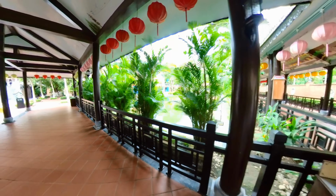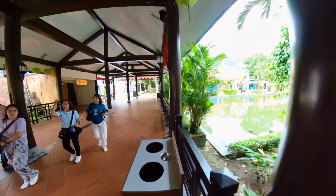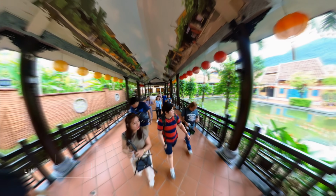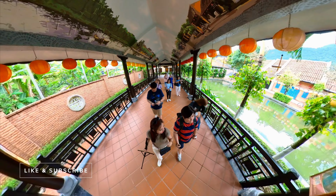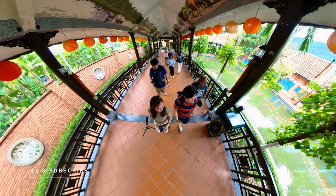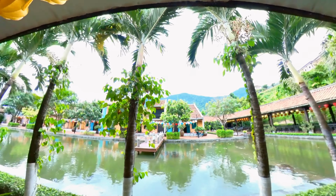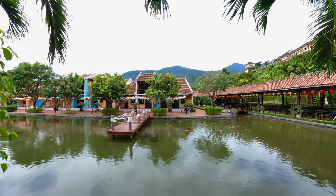Walking towards the cable car, we were greeted by a breathtaking sight, a beautiful fish pond and garden right in the middle of the pathway. The vibrant colors and serene atmosphere instantly captured our attention. The pathway amazed us with its beauty, featuring painted ceilings and colorful lanterns that added a touch of charm to the surroundings.